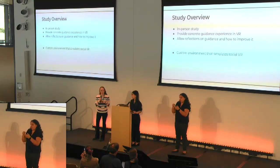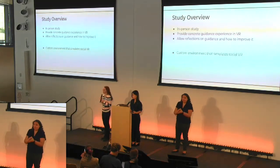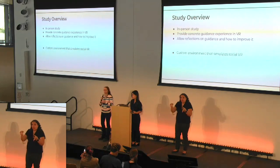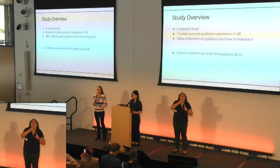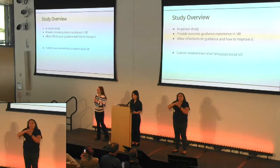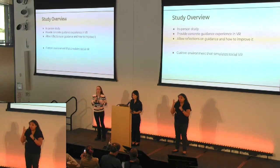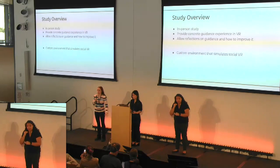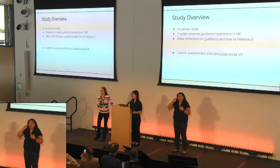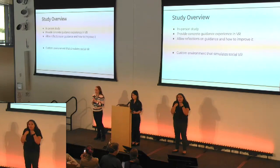However, that very community does not have a lot of access to virtual reality right now because it is so inaccessible. As a result, we decided that the best way to pursue this study design would be to bring in blind and low vision users to be our participants and give them a concrete guidance experience in VR. We needed to develop an actual VR experience for them since so few members of the community have been able to experience VR on their own, so that they could give us feedback on what we were exploring.